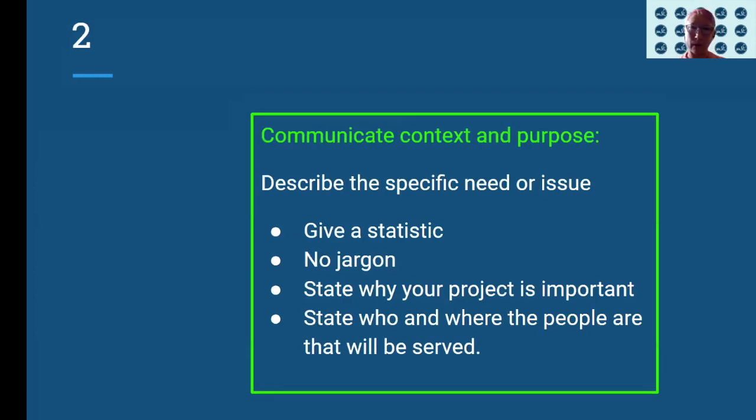Communicate context and purpose. Describe the specific need or issue. In order to give this information, you want to have a very particular format and give information that someone reading can understand has some vetting behind it. So give a statistic. Don't use any jargon. State why your project is important. State who and where the people are that will be served. And we're going to go over more of this information later on as well.